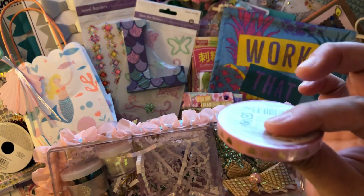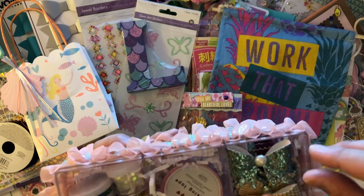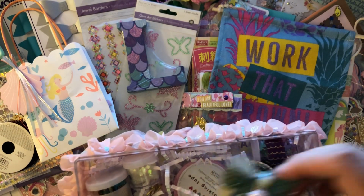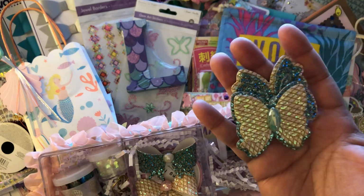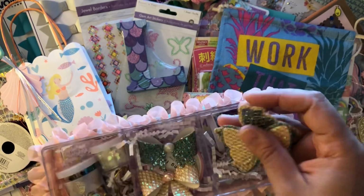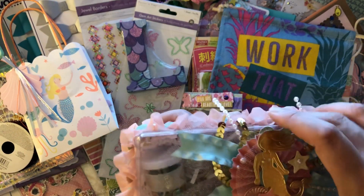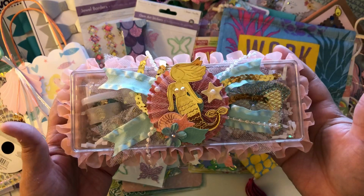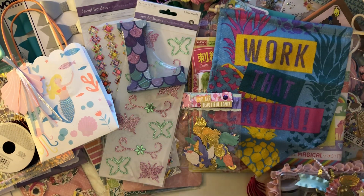And look, you guys, some washi tape from Daiso with little hearts on it. I love these bows. That paper is so beautiful. Look at these butterflies. And then some more little sequins. Thank you so much, Andrea, for sharing with me and making all these goodies for me. They're so beautiful, and I will treasure it forever.